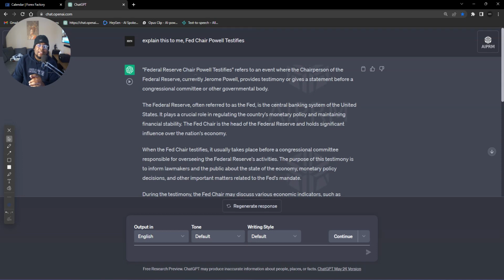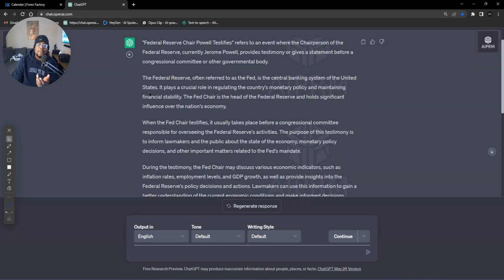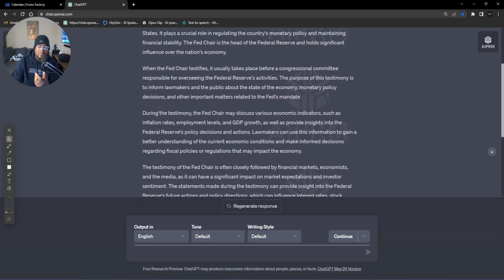It says here, Federal Reserve Chair Powell testifies refers to an event where the chairperson of the Federal Reserve, currently Jerome Powell, that's great, provides testimony or gives a statement before a congressional committee or other governmental body. You can continue reading this, but I think this is going to help you. The Federal Reserve, often referred to as the Fed, is the central banking system of the United States. It plays a crucial role in regulating the country's monetary policy and maintaining financial stability. Let me just go deeper.